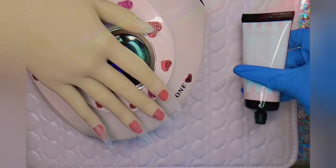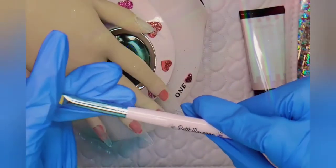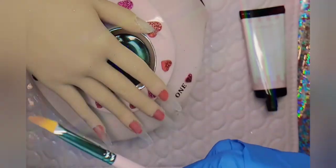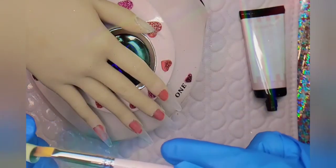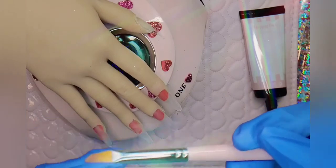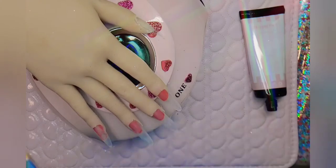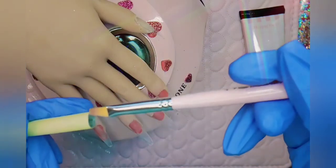So also, I have the Smile Line Petite Macaroon Brush. This is for doing French smile lines, so there's that. I don't know if I should use it with poly gel. I don't know if this is synthetic or natural. This looks like a natural hair brush, so I'm not going to use this with poly gel.